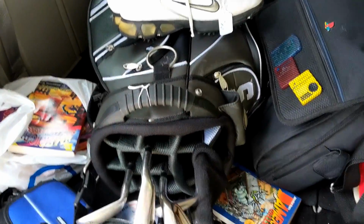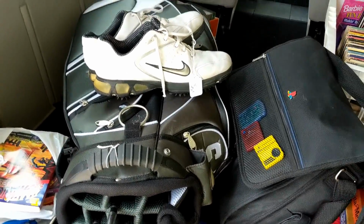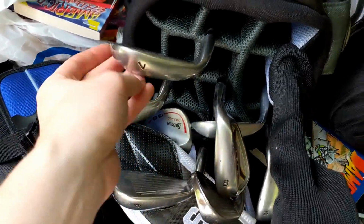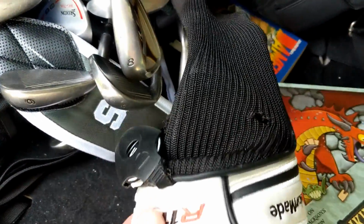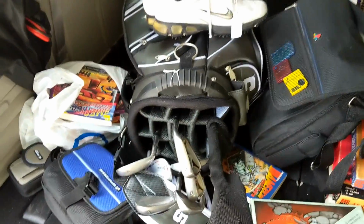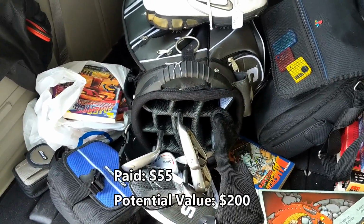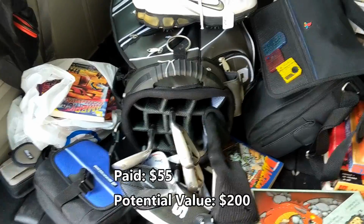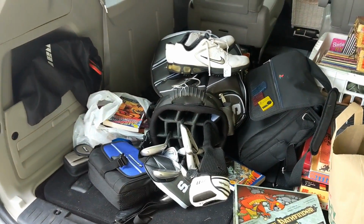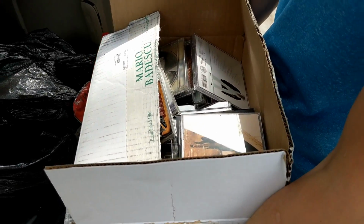Well, we just picked up a golf set, which I needed a new bag, and the irons are darn nice. They're TaylorMade R7s. Complete set, and then there's an R11. Basically, we paid 55 bucks. They were asking 78 with the shoes. And the irons alone are worth about 150 if I was to sell them, but I've got a feeling I'll use them. And the bag is awesome too.